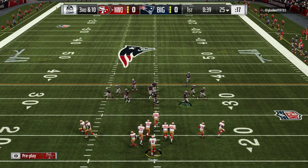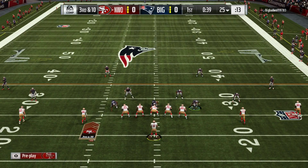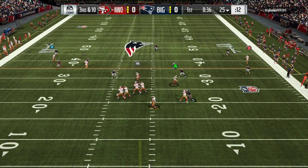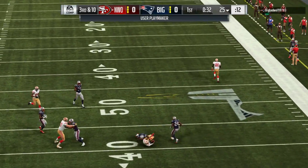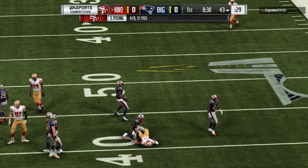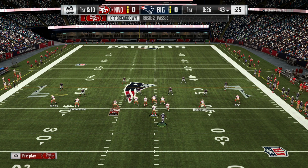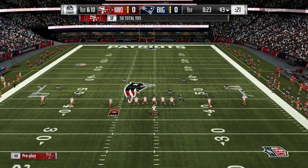Now they face a 3rd and 10 after back-to-back incompletions. From the shotgun, it's Young. He gets it to Brown, complete. And they get him down, but not before he takes it across the 40-yard line. It's a gain of 17, and it'll give him a first down.